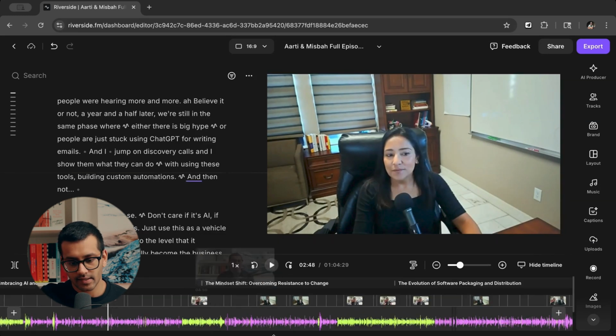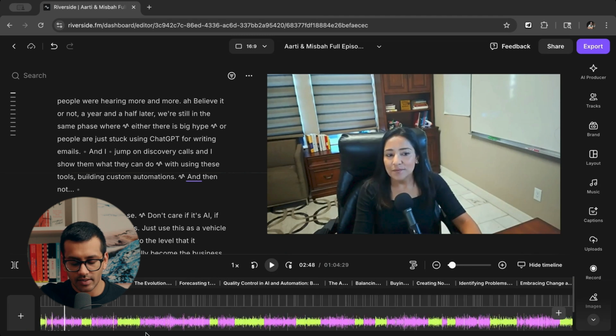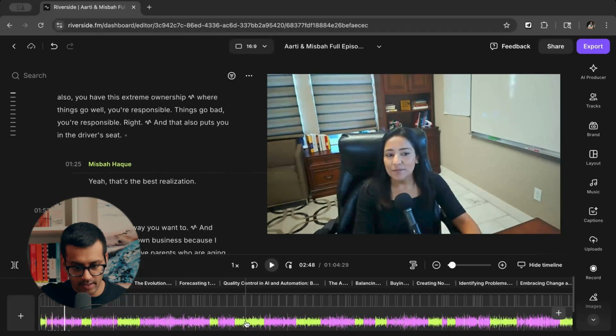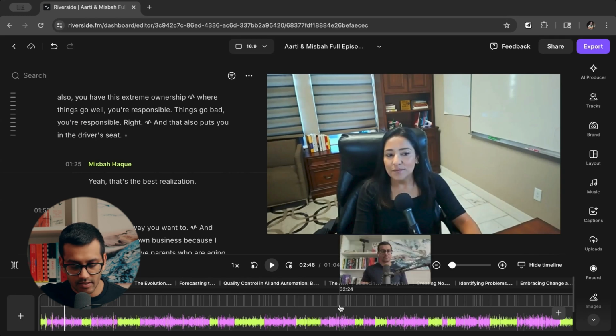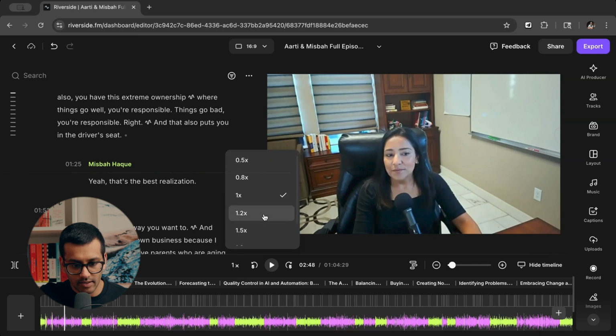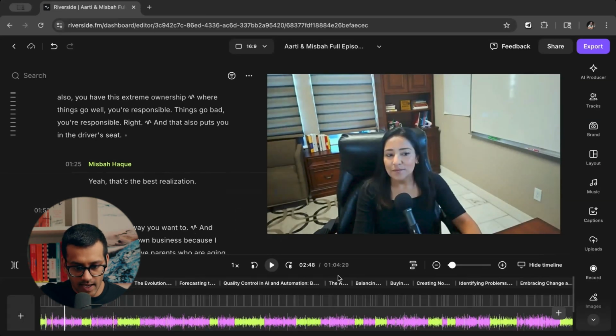Next up, what's really nice is that in the timeline, things are color coded, right? So purple is my guest here, green is me. So you can kind of quickly jump to see who's talking pretty quickly. And then this 1x area is how you can increase or decrease the playback speed. So if you are watching this for the third time and you want to speed things up, you can very easily do that here. You can also jump back 5 seconds forward, 5 seconds backwards pretty quickly using these features.